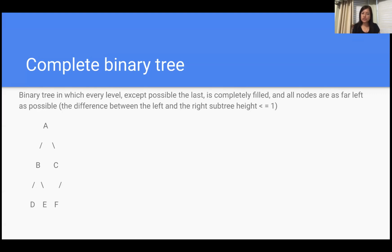Is a skewed left tree a binary tree? In a binary tree, each node can have up to a max of 2 children, right? So they could have 0, 1, or 2 children, each node. So I'm going to answer my question and say yes. The binary tree could be skewed to the left.